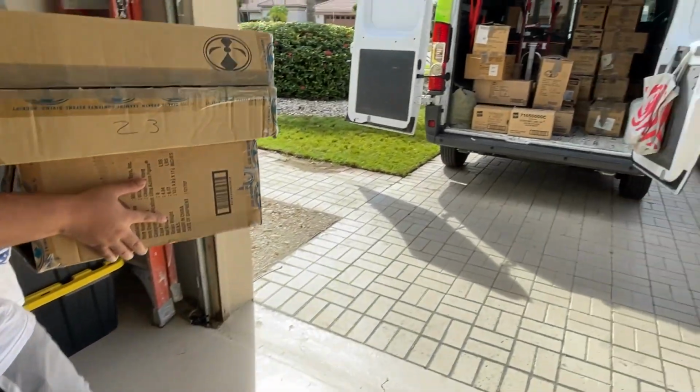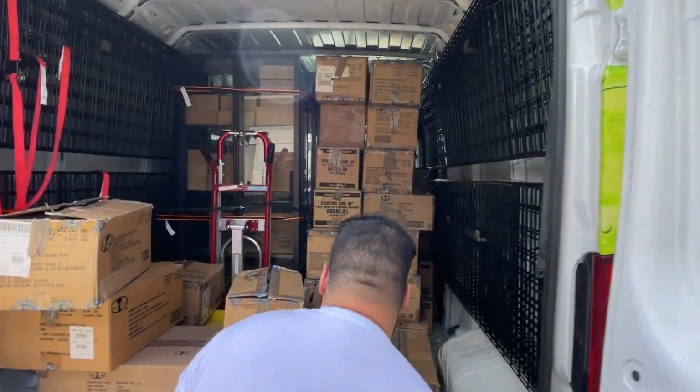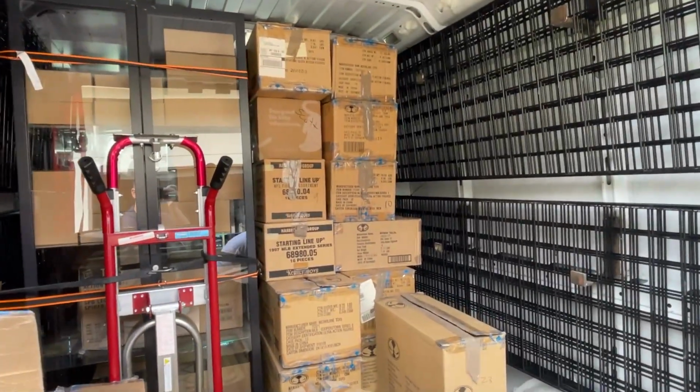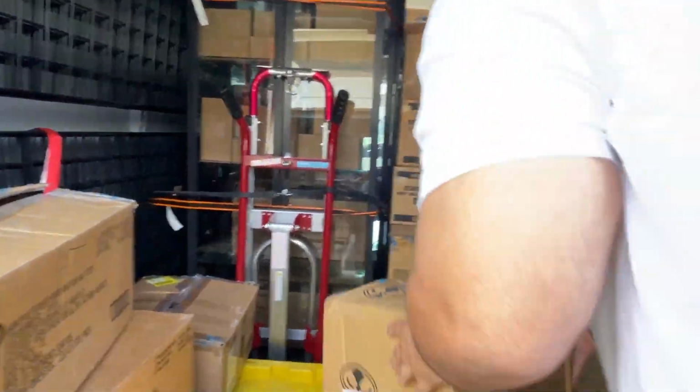Pretty cool stuff. We loaded most of it up already in the van. So as you can see, we're working hard and I'm hardly working. Or Alex is working hard and I'm hardly working. The van is almost full and we still got roughly another pallet's worth of stuff left.